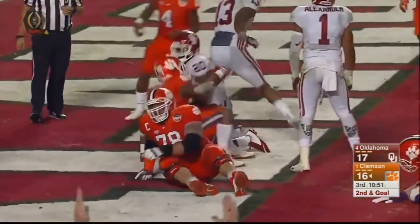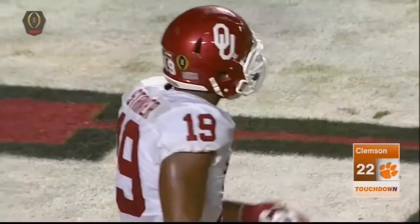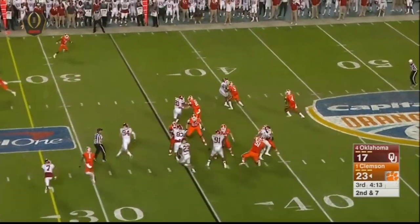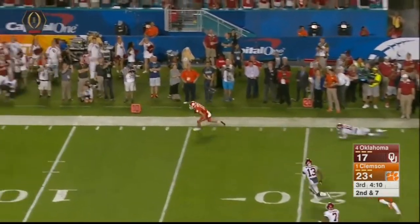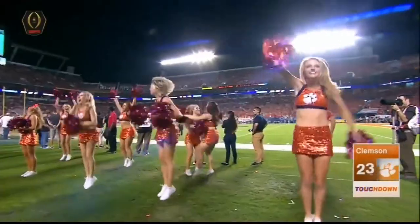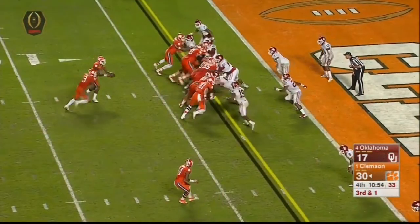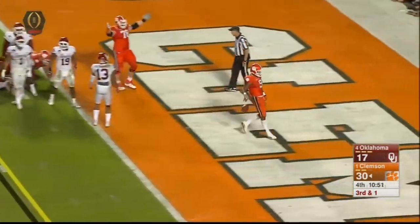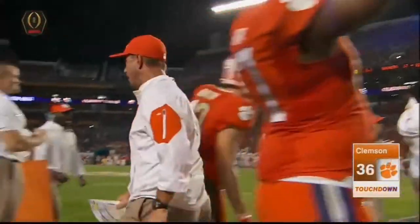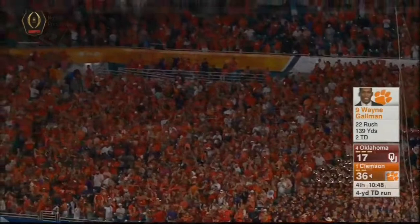Touchdown, Clemson. The Tigers are back in front. Wayne Gallman from a yard. Renfro in the slot. Watson rolling to that right side and throws on the run, and he got Renfro down the sideline. Touchdown. Gallman, touchdown. His second of the night from 4 yards out.